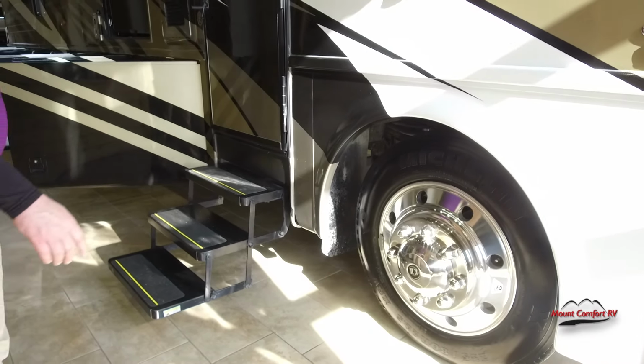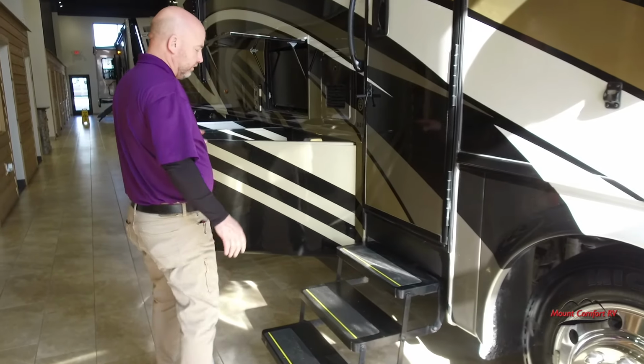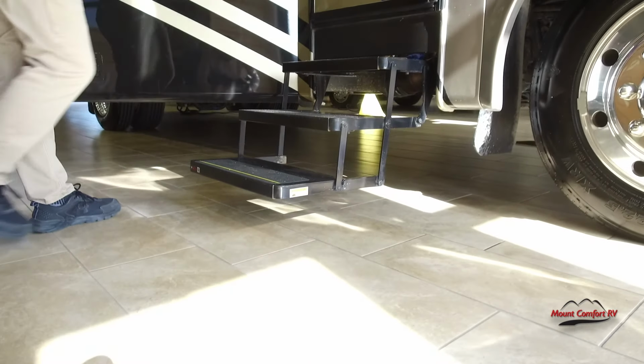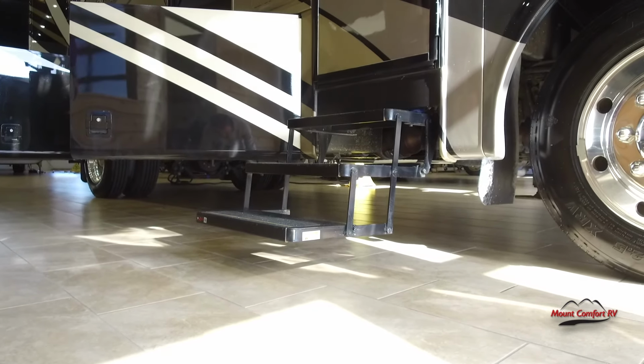So beautiful thing there. Our entry step is three exterior steps here, and it's nice and low. A lot of people don't like that really tall first step. I think the older we get, the less any of us are going to like that.